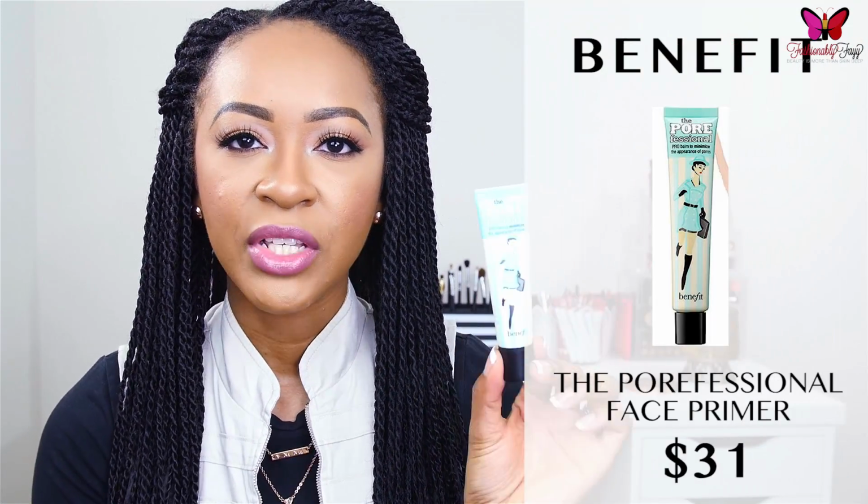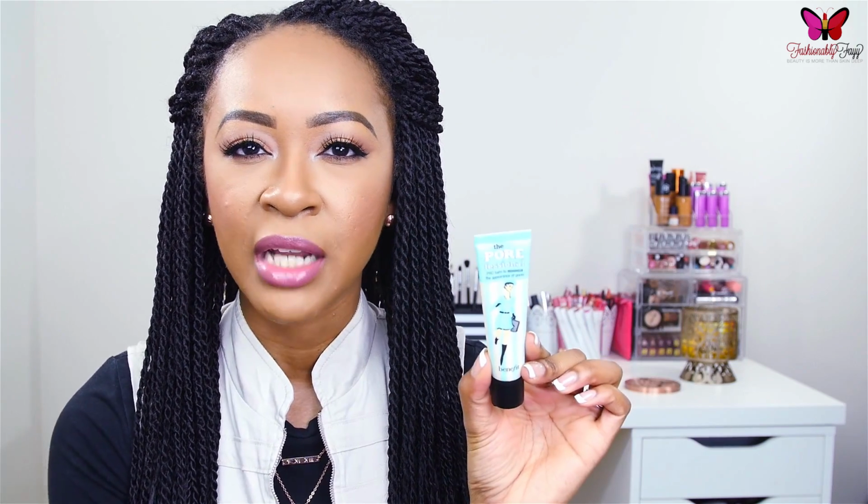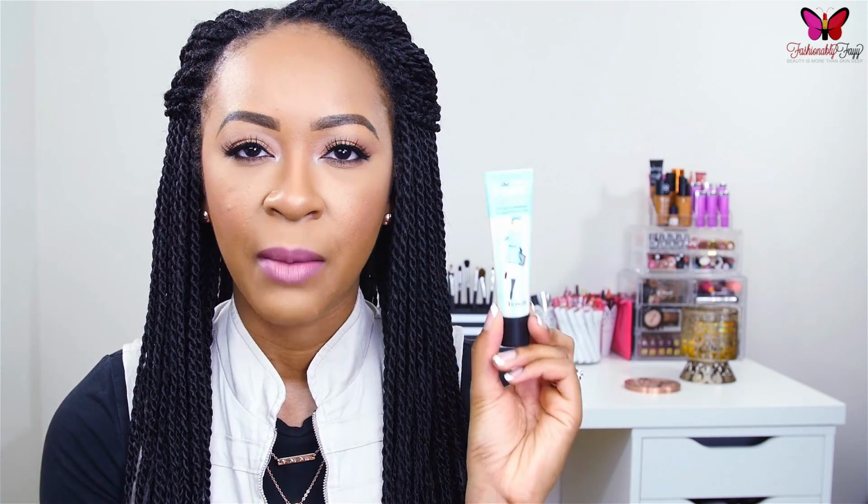The next one that I want to mention to you guys is the first smoothing primer that I ever purchased, and I would definitely say is one of my holy grails for smoothing and blurring pores, and it is the Benefit POREfessional. Now this one has more of a beige kind of color to it, and pretty much all of these have a thicker consistency, and then they smooth out once you blend it out. It doesn't leave any type of color or residue behind. But I really love this one also for just smoothing out my pores. It does a really great job of blurring and filling in my pores, and then my makeup also applies really nicely on top of this one as well.